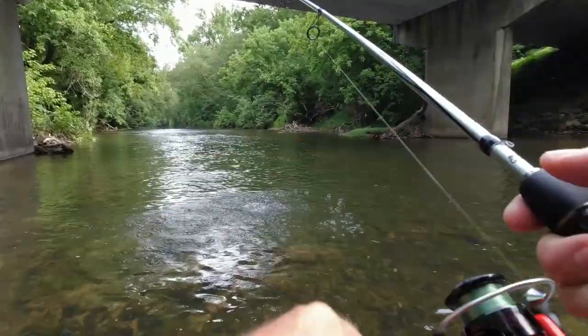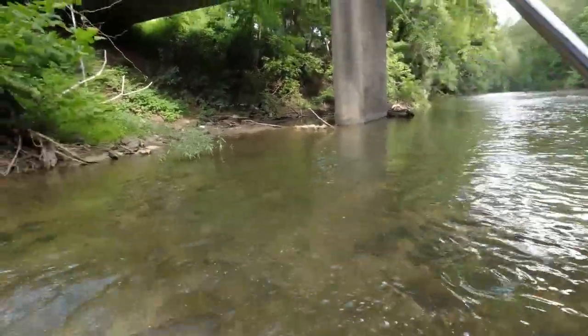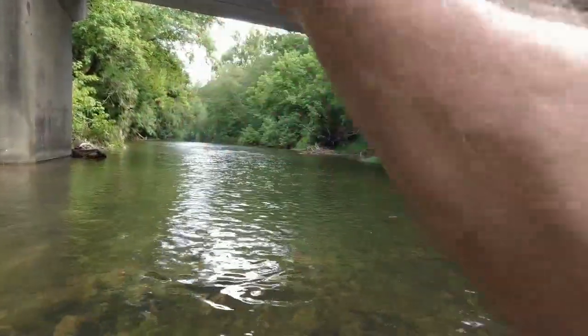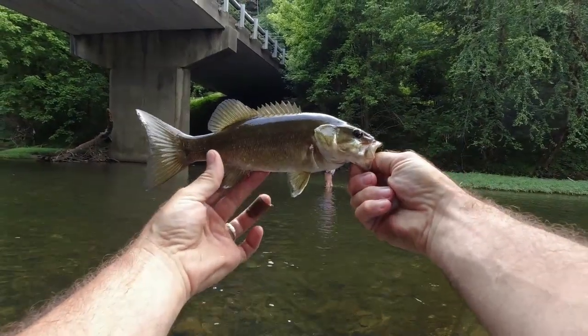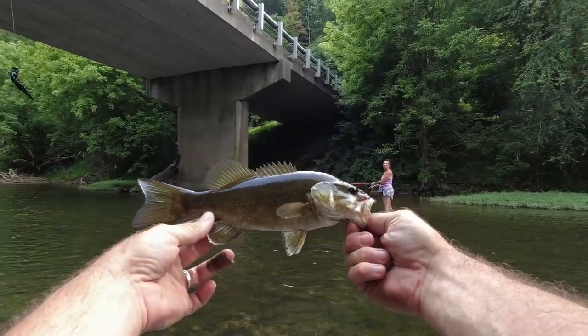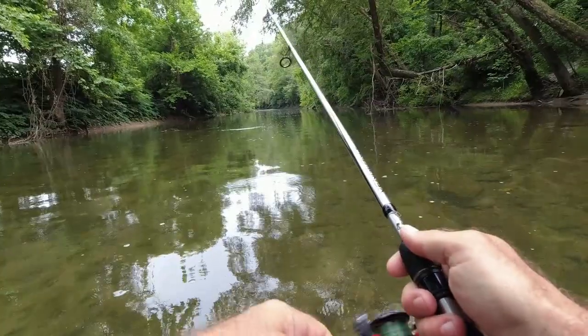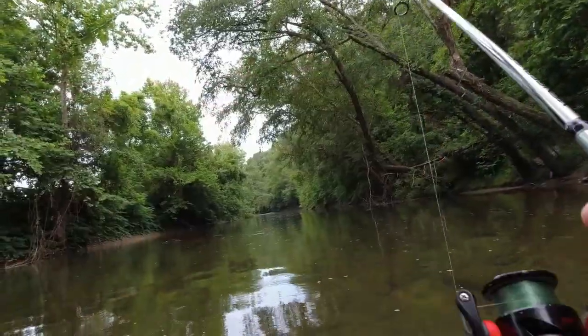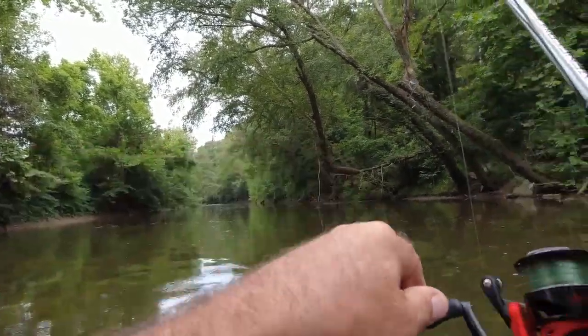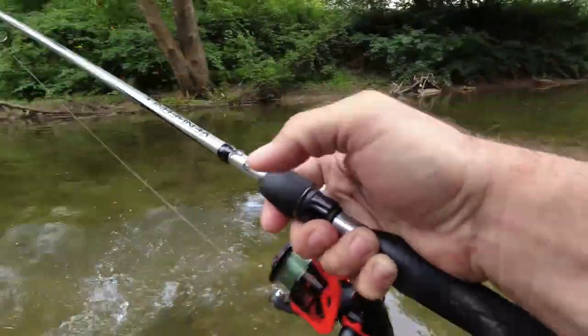There we go. Boy, he's a fighting. He is a fighting. That's not a bad smallmouth. Not a bad smallmouth, honey. Not bad. I don't have my tape measure, I can only guess. I'm gonna say he's at least 11 inches. But let's let this little fella go. There we go. There we go, man. That looked like a nice spot. He's a feisty little booger.